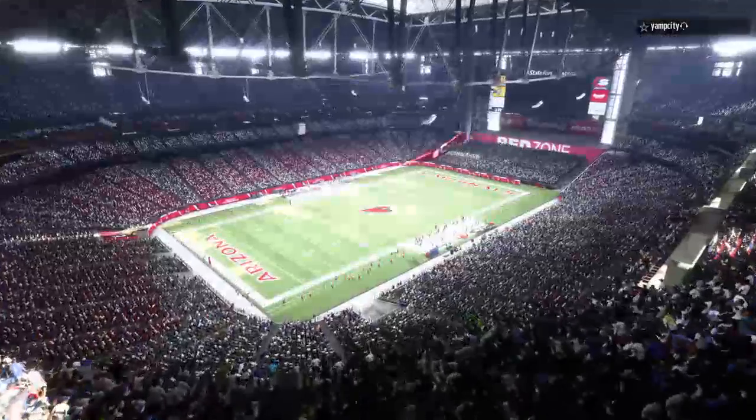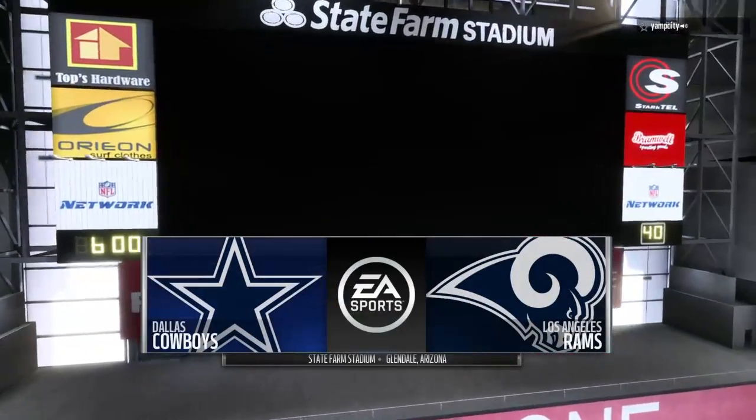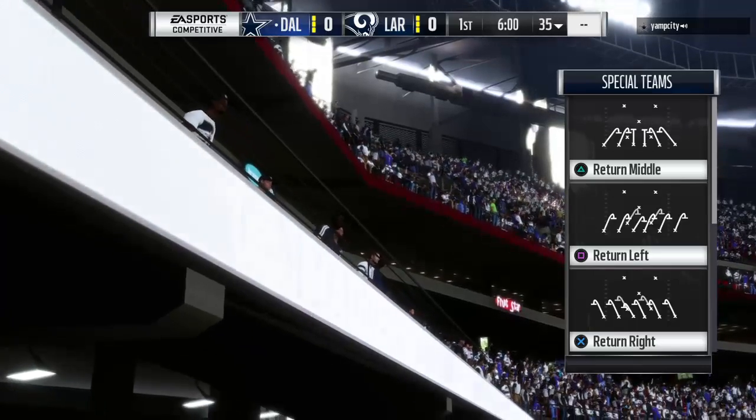EA Sports coverage of the National Football League is on the air. Today, we've got a good NFC matchup on tap between the Dallas Cowboys and the Los Angeles Rams.